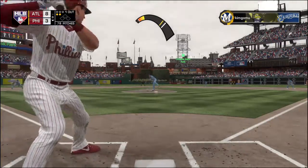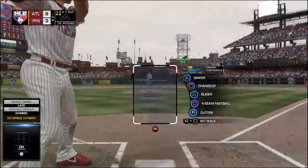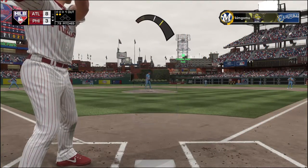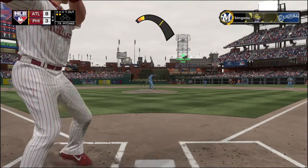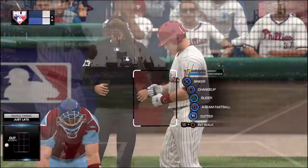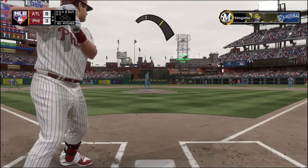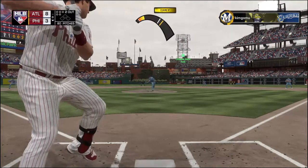The pitch. Another one sent foul. Another 0-2. A great pitch there as he couldn't get extended on that one, and he's down on strikes for the second out. Number 19. Here's the first pitch to him.